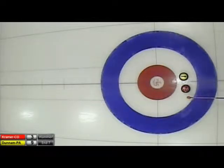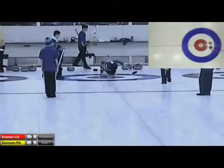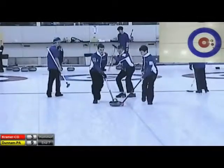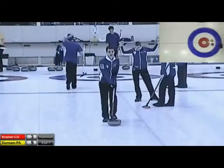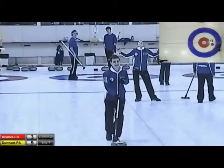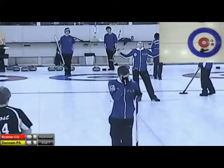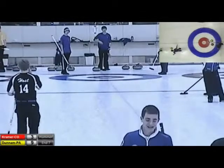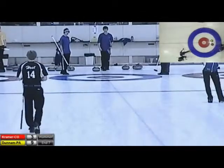So we have an open house here on sheet 3. There's no guards in play, just a couple of stones in the house. Yeah, both in the back 8 foot. Whoa! And oh, the C saves it. Oh, but it was a hog, I guess. He stumbled on the delivery and then must not have let go in time over the hog line, or double clutched it or something. It double pumped. The red lights were flashing, and they took it immediately out of play.